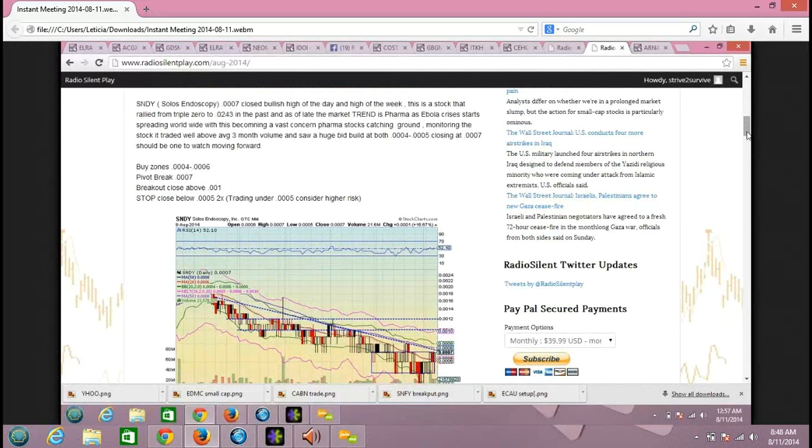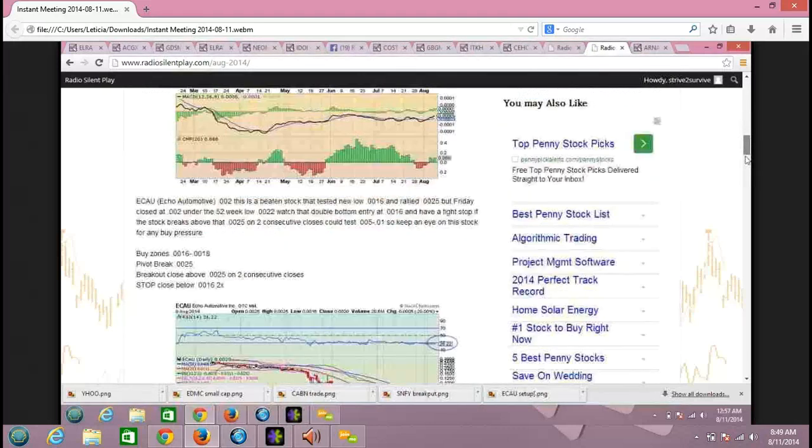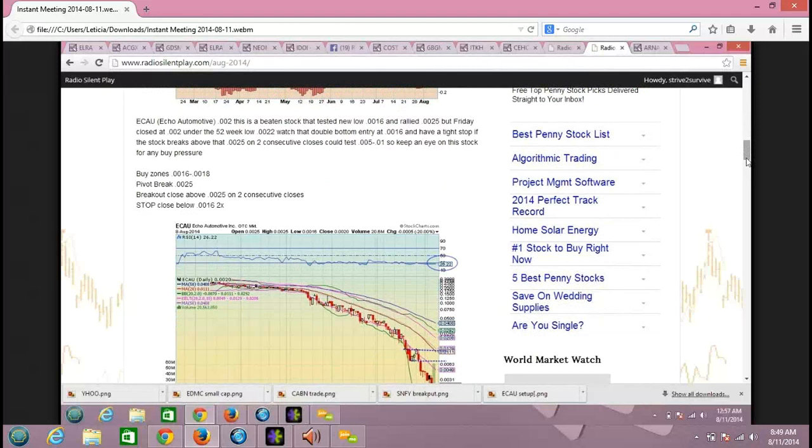It had significant bid support at 0.0005 and had a low of 0.0004 and closed at the high of the day and week of 0.0007. It managed to close above that 20-day moving average, which is 0.0006. Now watch for 2 consecutive day closes above 0.0006. Our stop close would be 0.0005 on 2 consecutive closes. So keep those stops in.